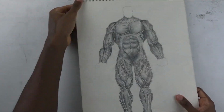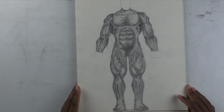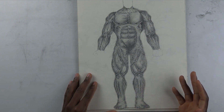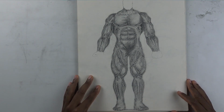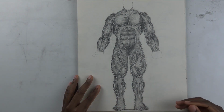Then with the same reference, I decided to put skin on it, and it didn't turn out too good because back then, obviously, I never had an understanding between shadow and light, and it's important to recognize where the light source is and where the shadow areas will be.